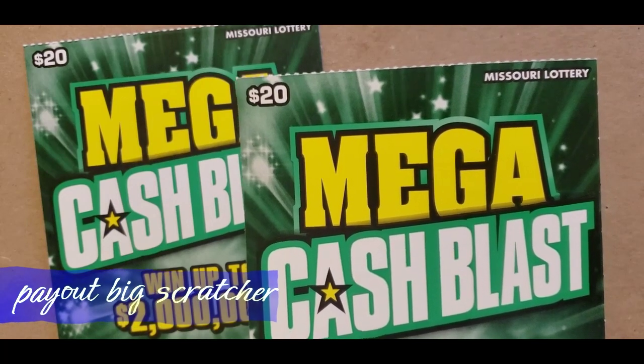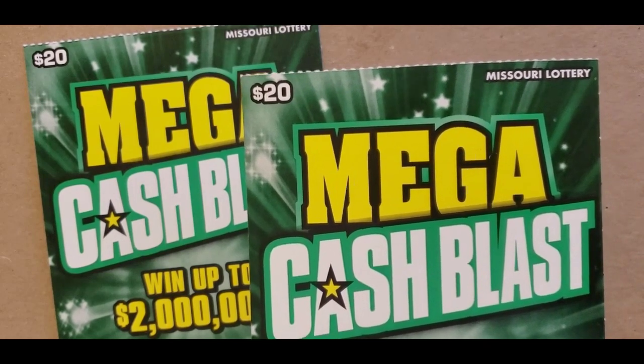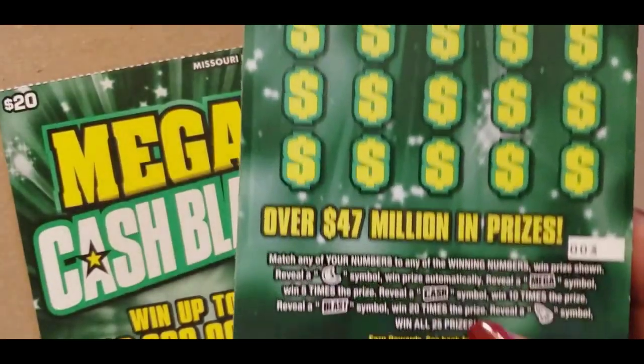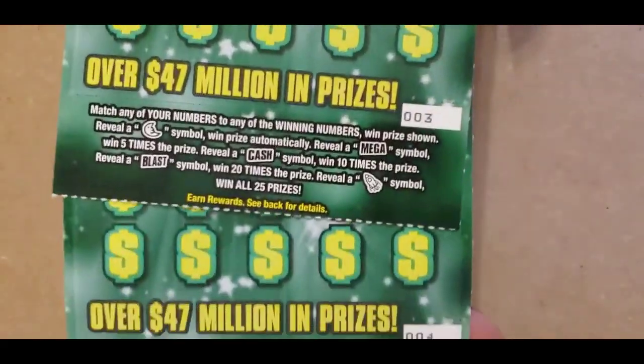Payout Big Scratchers here, and I have a $40 session. I have two $20 Mega Cash Blasts. You can win up to $2 million. I have ticket numbers 3 and 4.